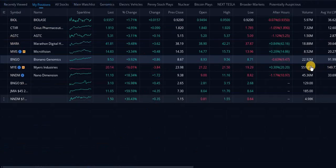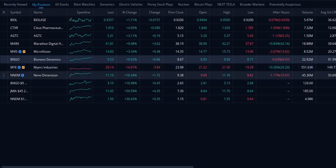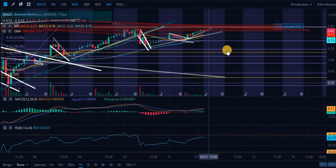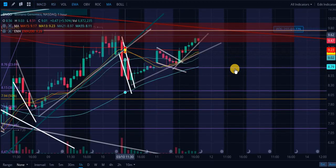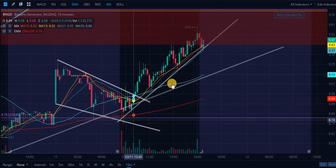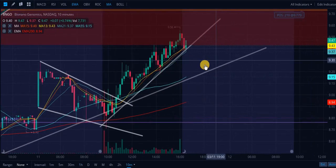Okay, looks like we're almost positive after hours. Guys, we are making up a little bit more ground. Make sure you are watching. Let's maximize this real quick. Make sure and do this on the 10-minute chart, I recommend, because that's the chart I drew these trend lines on.